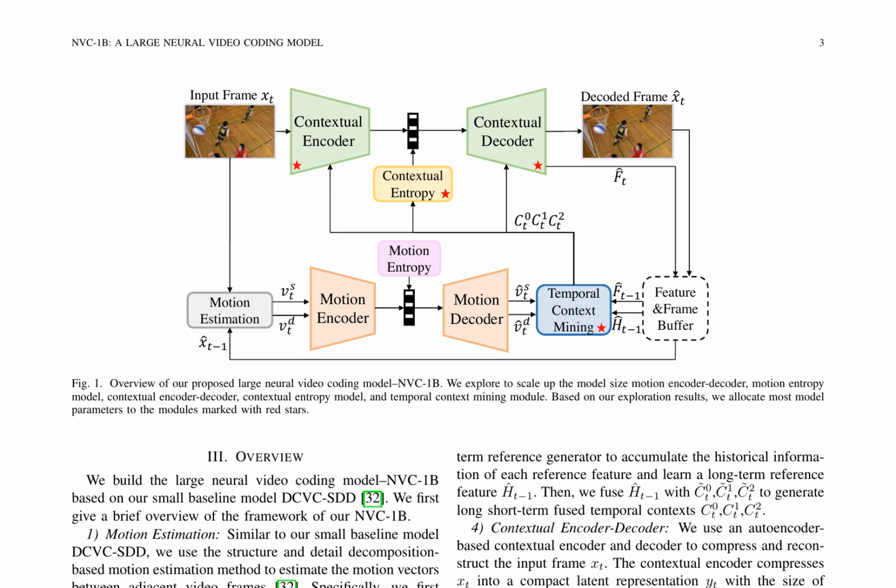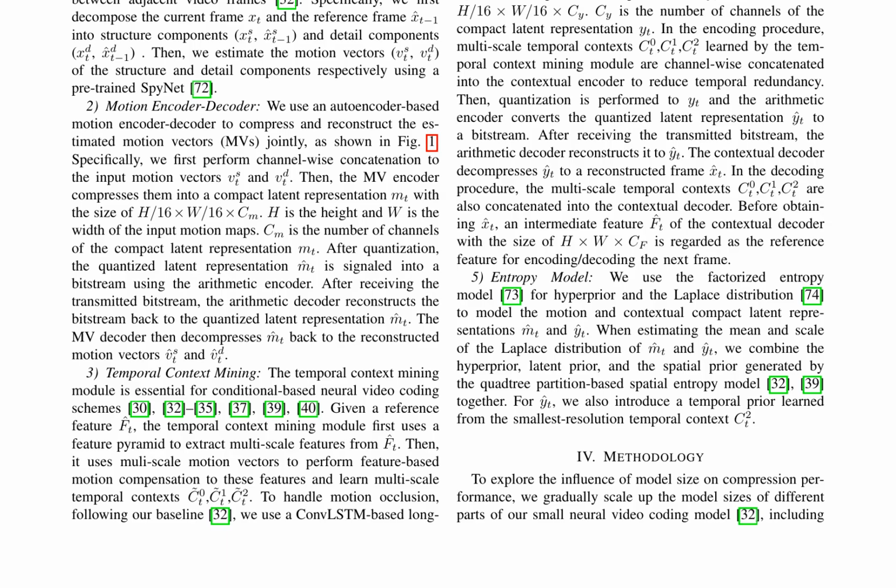The long short-term fused temporal contexts are generated by fusing the long-term reference feature with the multiscale temporal contexts. The contextual encoder-decoder compresses and reconstructs the input frame, utilizing multiscale temporal contexts to reduce temporal redundancy. Quantization is applied to the compact latent representation of the contextual encoder, and the arithmetic encoder converts the quantized representation into a bitstream. The arithmetic decoder reconstructs the bitstream to the quantized representation, which is then decompressed by the contextual decoder to obtain the reconstructed frame.